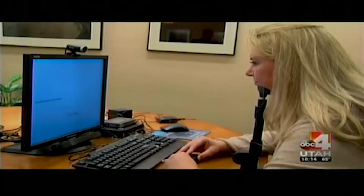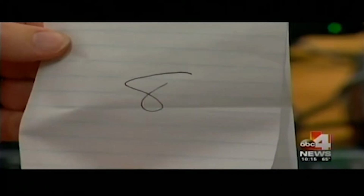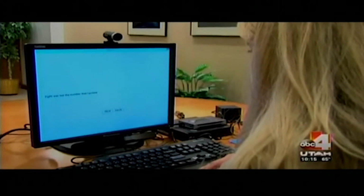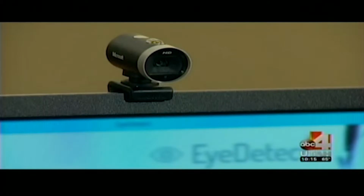Carolyn Glasser is about to take on a new kind of lie detector. Good luck. She selects a number between 2 and 9 and doesn't tell anyone. Then she's asked to answer questions truthfully, except when it comes to her number. That's when she's supposed to lie. 8 was not the number that I picked. As she tells the truth and tells that little lie, her eyes are being carefully analyzed.